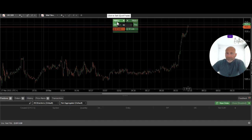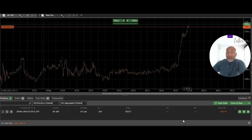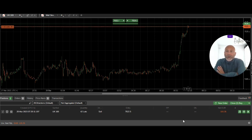You can see that rejection there, look. That rejection to the resistance level. That's why I just went in. That's exactly what I was waiting for. I was waiting for that nice rejection to the resistance level. You can see it. It's a significant rejection.